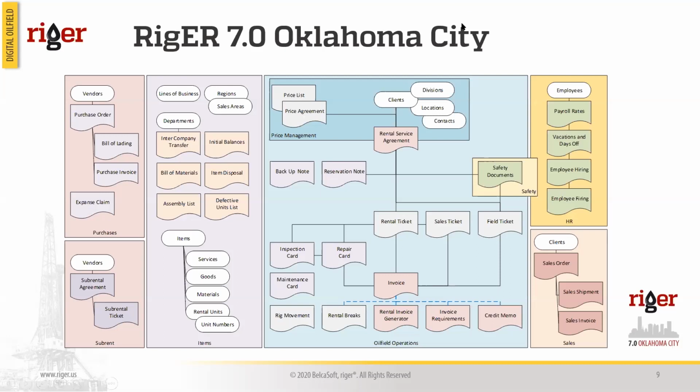Intercompany transfer is also a rather unique module, because we understand that most of our clients operating in oilfield have many different yards, and the benefit of RigER is to connect everyone under the same roof and keep track of the equipment in different locations. The intercompany transfer module allows you to manage movement of equipment between different yards. So that's another module of RigER.